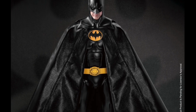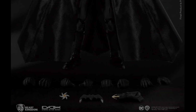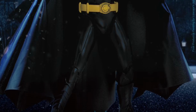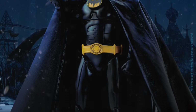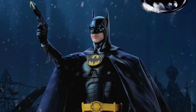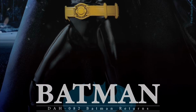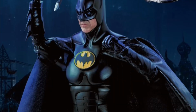From Beast Kingdom, we have the Batman Returns Dynamic 8-Action Heroes, DAH082 Batman. June of 2024 release, and he's only 60 bucks. Now this figure is 8 inches tall. The body has over 20 points of articulation. He's got a real fabric cape, extra hands, a batarang, grappling gun, a dart, and a communicator? I don't see that in there, but maybe it's just there anyway.